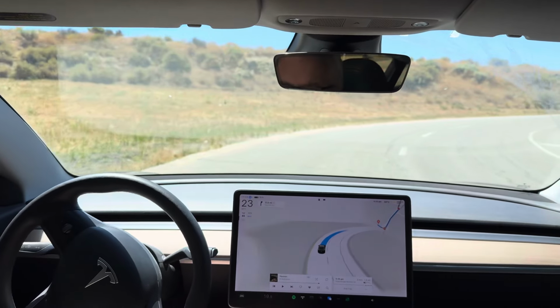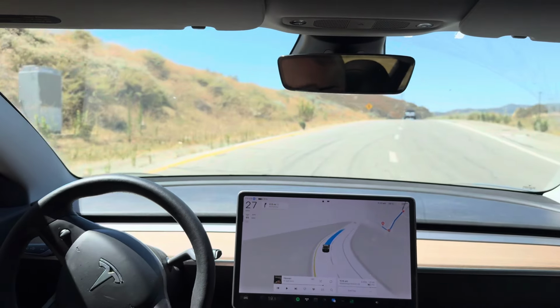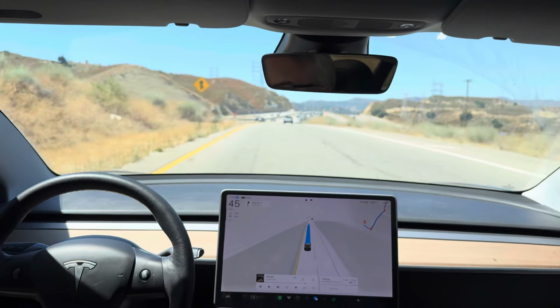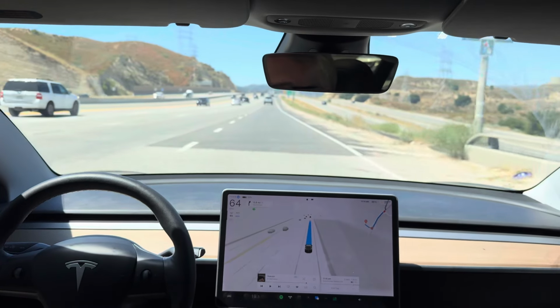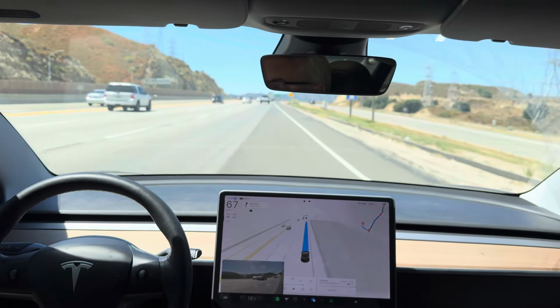Okay, now let's see how this merge goes. Highway speed is 65. Okay, nice acceleration so far. And it's a relatively quick merge. There's no one in this lane, so it's not challenged today. Turn signal, excellent. Merging over. Okay.